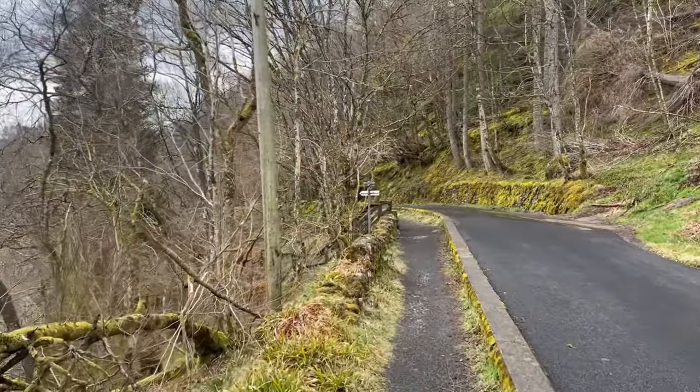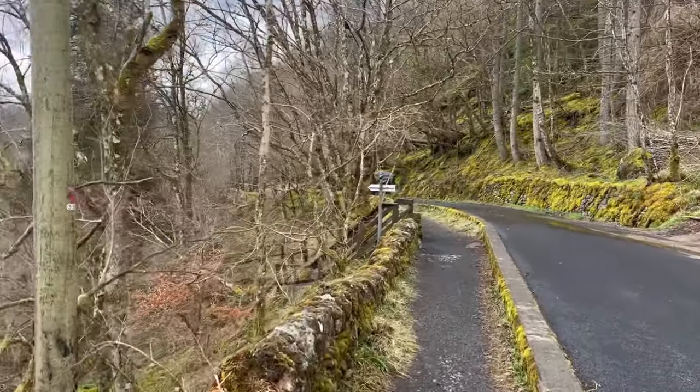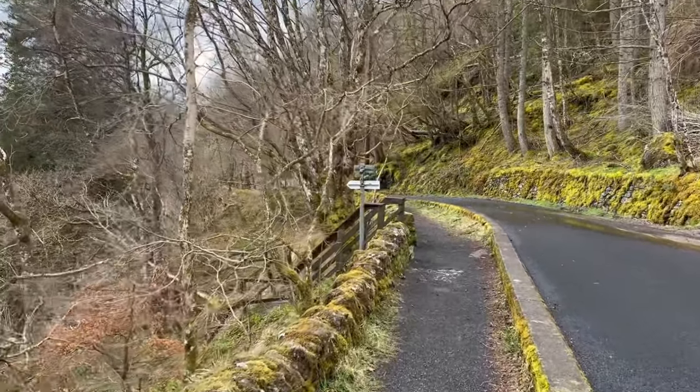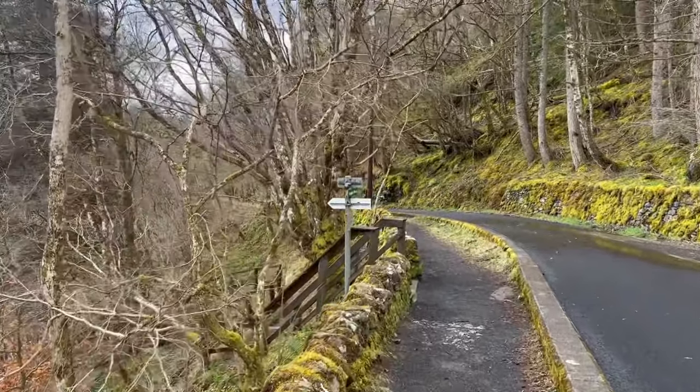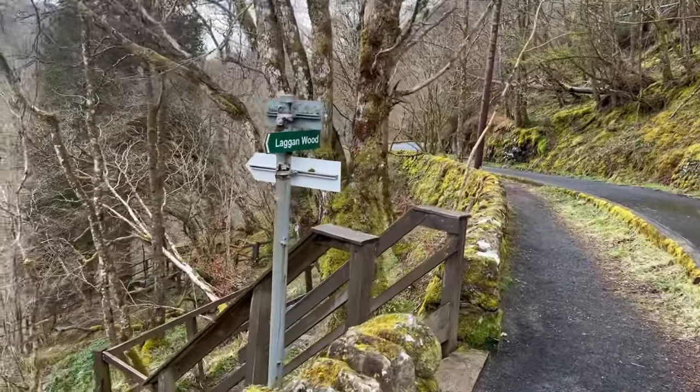So the path to Deil's Cauldron is up here. A lot of stairs down though, folks, that's the only thing. So it's fine going down. It's a bit of a hike coming back up. It'll be quite slippy today, I would imagine. So this is the way down here.